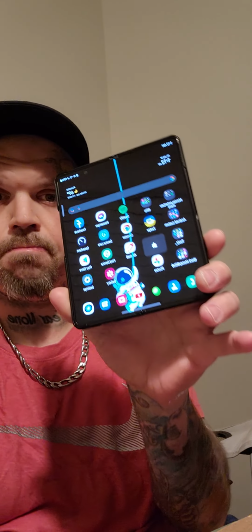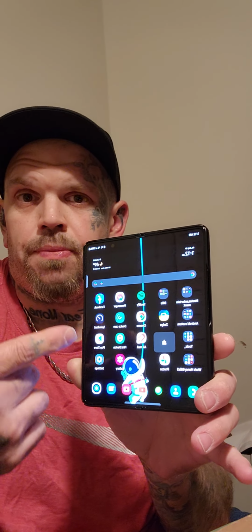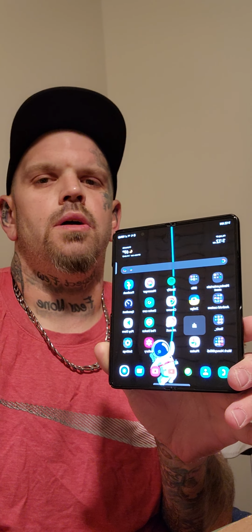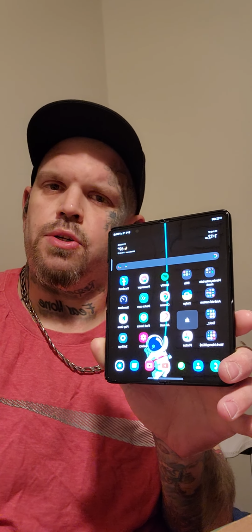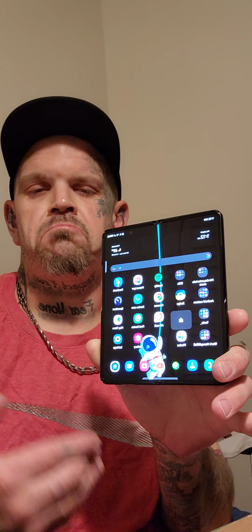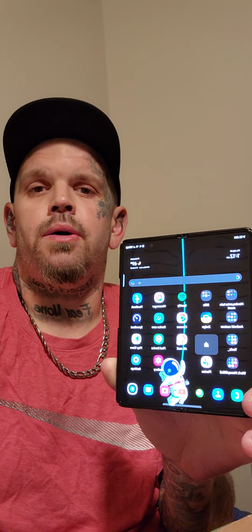I got no complaints. Like, no complaints, period. A couple things could be a little bit better, but I don't know if that's going to happen with this or even the Z Fold 4 that's coming out. Battery life is a little bit of something. The camera, not on par with the S22 Ultra, which I'm recording on right now, but still very much so got some good stuff.